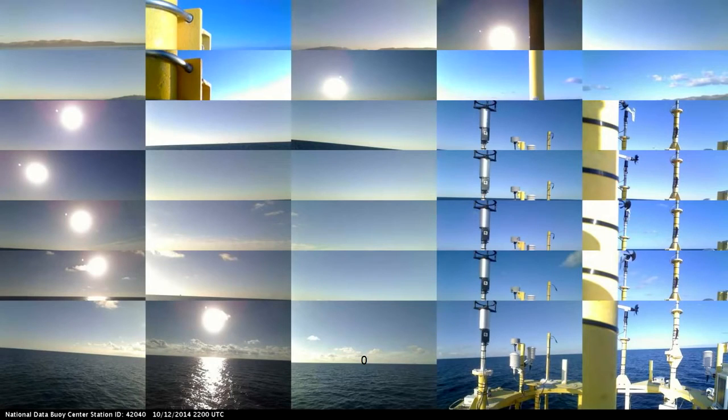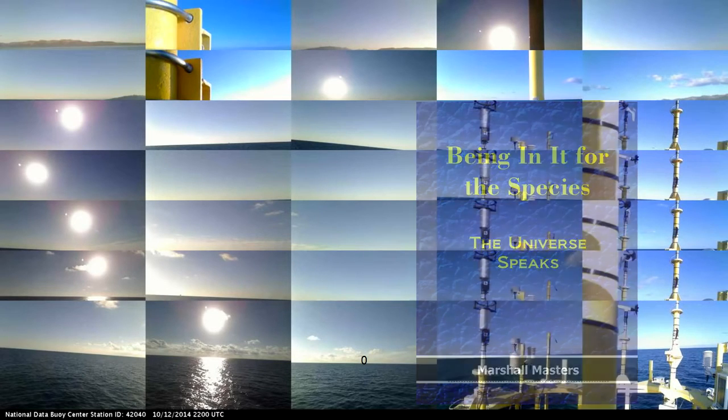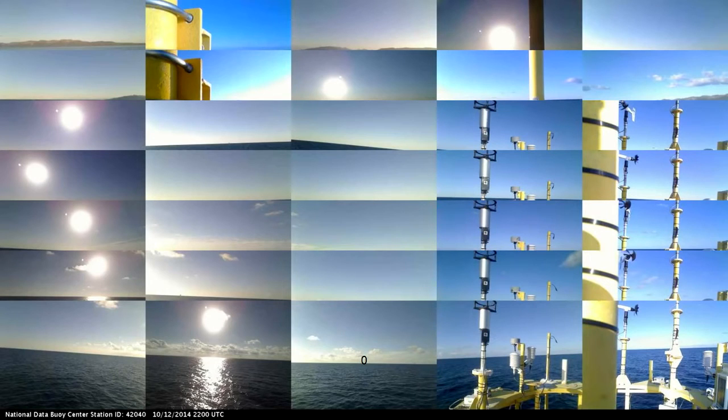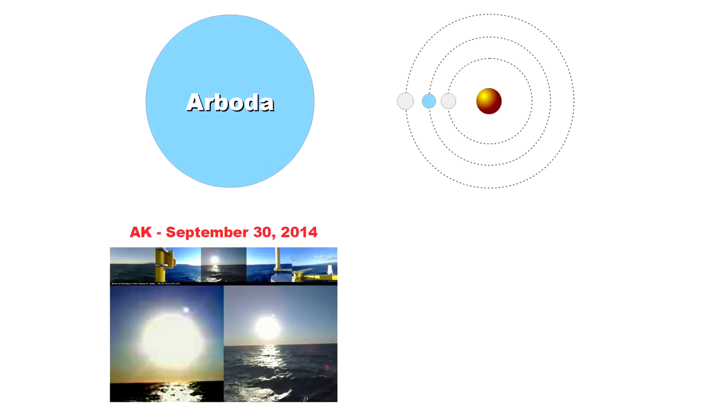After completing our examination of the 7 panels, we decided to ask the guides about these images with the help of Adriana, the professional psychic who performed our technical readings, which are presented in the first section of Being in It for the Species. What we learned from the guides surprised us. According to the guides, these 7 panels contain images of Arbota, Helion, and Nibiru. So now we will show you which of the panels revealed which objects, beginning with the planet Arbota. According to the guides, Arbota was first observed from the Gulf of Alaska on September 30, 2014.